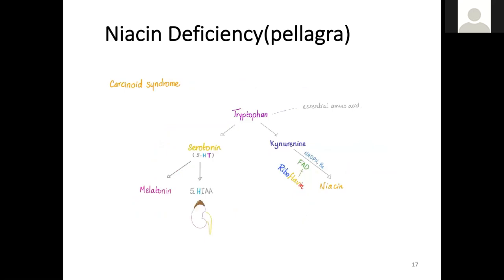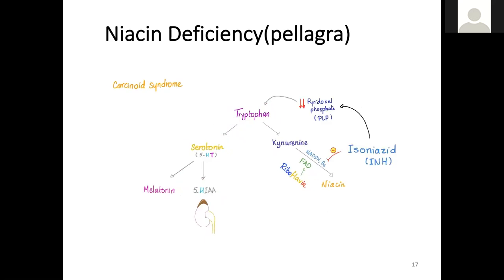Carcinoid syndrome, what's the problem here? The problem is that all of my tryptophan has been converted into serotonin. Therefore, I have lots of serotonin and lots of 5-HIAA in the urine, hydroxyindoleacetic acid. But I have less tryptophan being converted to niacin because all of it has been consumed in this path and not this path. Therefore, I'll end up with vitamin deficiency, hashtag pellagra, diarrhea, dermatitis, dementia. This was the story of carcinoid syndrome.